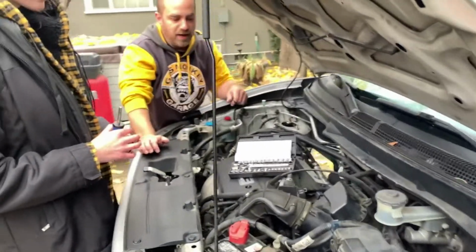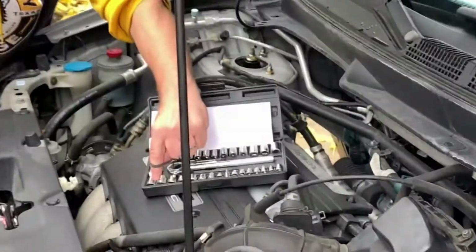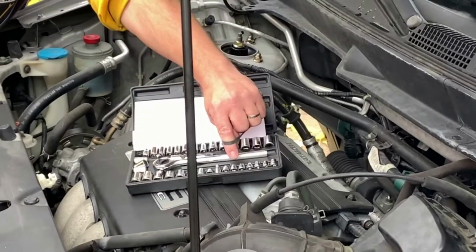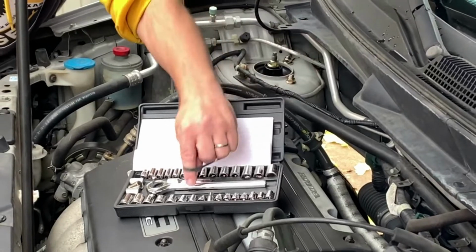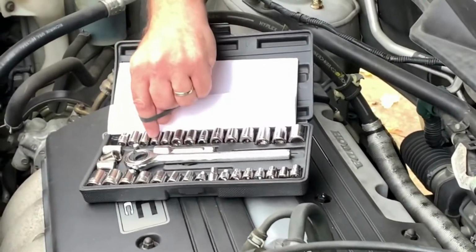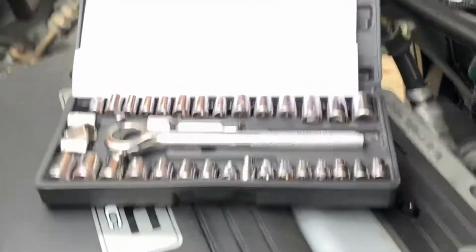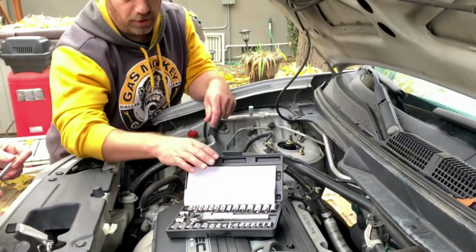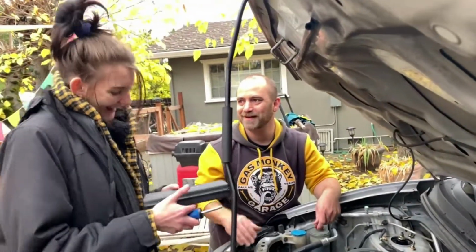That's all right. But as you put these back, you'll see that they fit into a particular place. You have a set of metric for working on JDM cars, or like overseas cars. Japanese domestic market is what they call that. But basically any car other than American cars use metric. The other ones are the 1/4 inch, 1/2 inch, 3/4, that kind of stuff. And that's for working on American vehicles. But you put all your tools away, and for your new vehicle, you get a new set of tools.